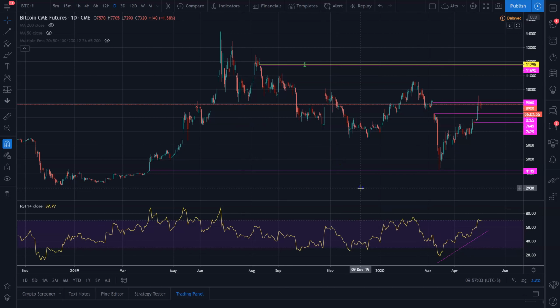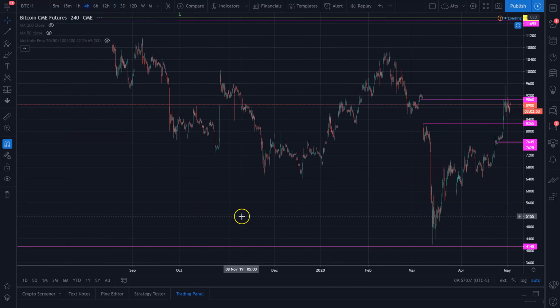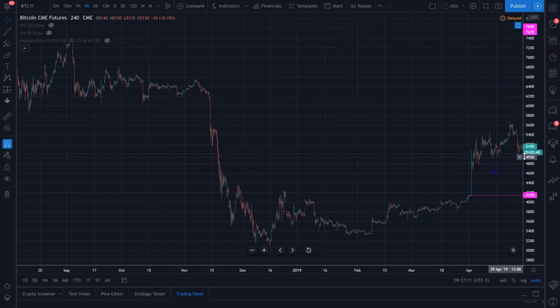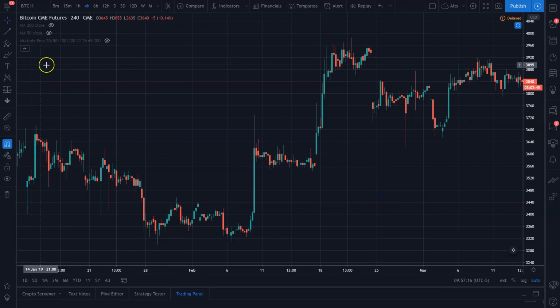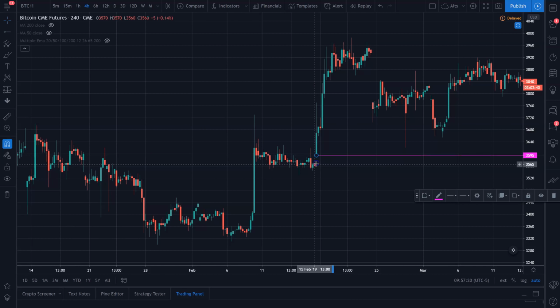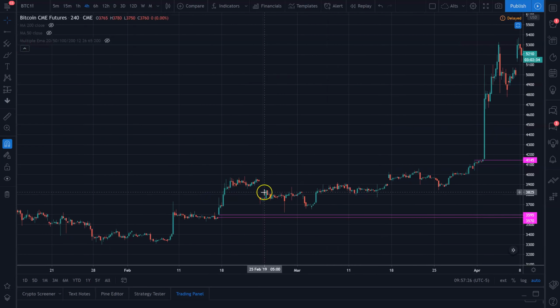Now, people have asked me, hey, isn't there a gap at like 3,500? There is, but it's only on a 4-hour chart. Okay, it's not on the daily chart. And just so you guys know where that's at, it's way back here. It's a fairly small gap. It's about a 1% gap. But no, I'm not writing it off. I'm not trying to say it doesn't matter. It does matter, but I don't think the 4-hour gaps matter as much as those daily gaps.